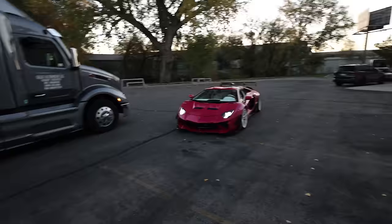One issue we're running into, the car is obviously all the way down, and as you can see, not a lot of clearance. We're praying the front end lift might function, but not looking good. We're good.